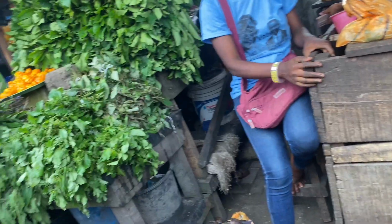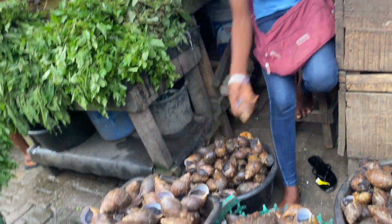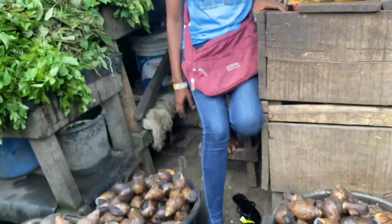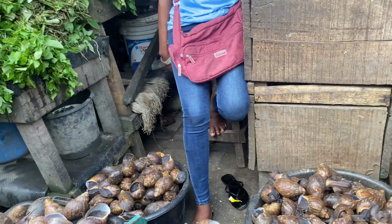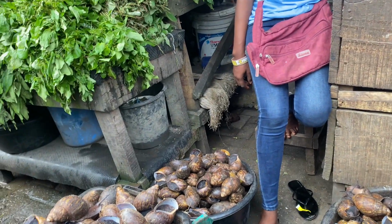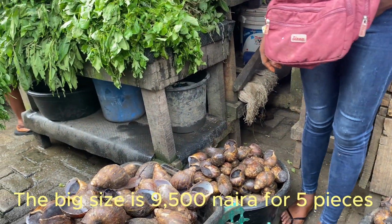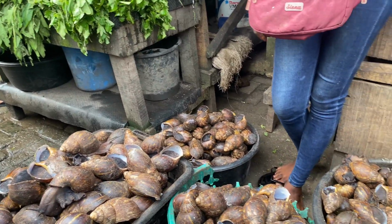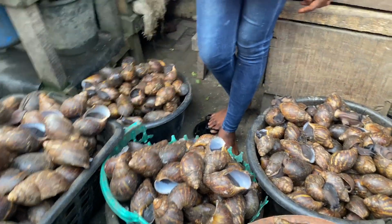25 last. And this one is not that small. It's not the smallest. 1.5. You're for me. I'm not letting you do. How much is that? This one is 9.5 for 5. For 5. I have going the small one. Bring the small one.